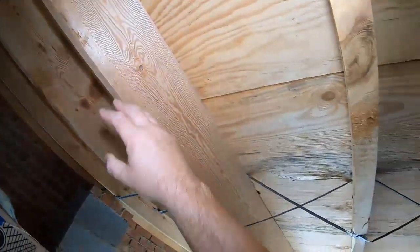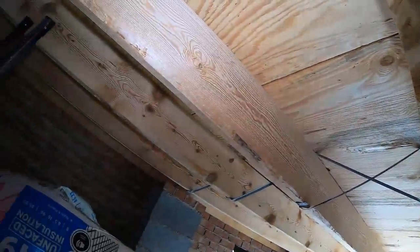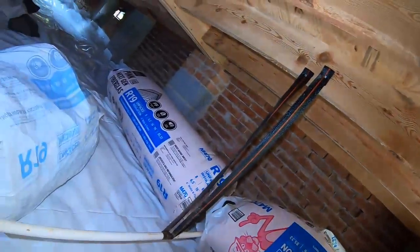Crawlspace was actually pretty moldy when we first got here. So it cleaned up really nicely. And the guys right now are re-insulating.